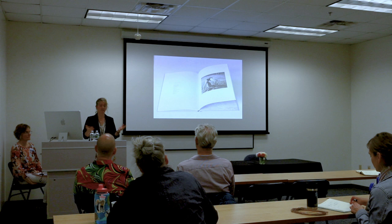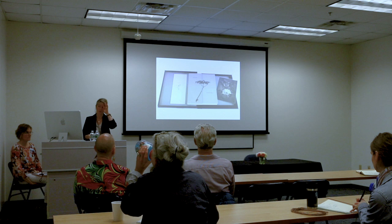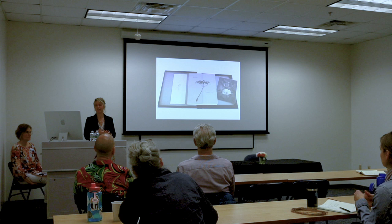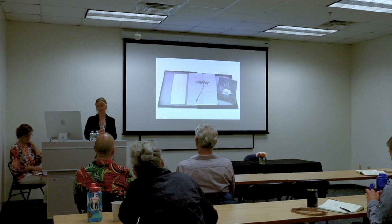So also, because I love making things, handmade books became a real and important part of my practice for a while. This book was called Keepsakes. It's a series of folios in a handmade case. There's letterpress in here, platinum palladium printing, and then digital printing, and then the book arts itself.